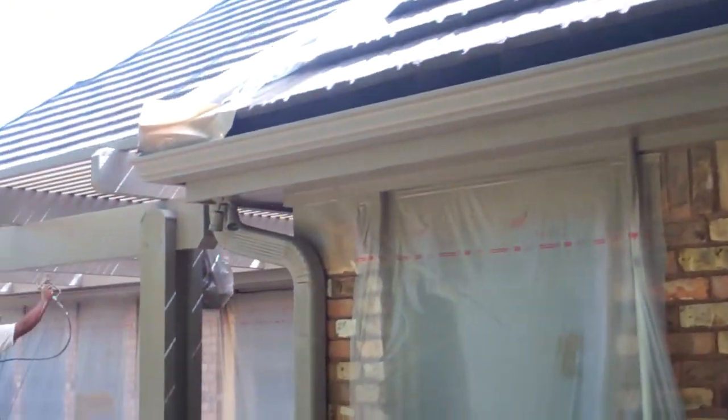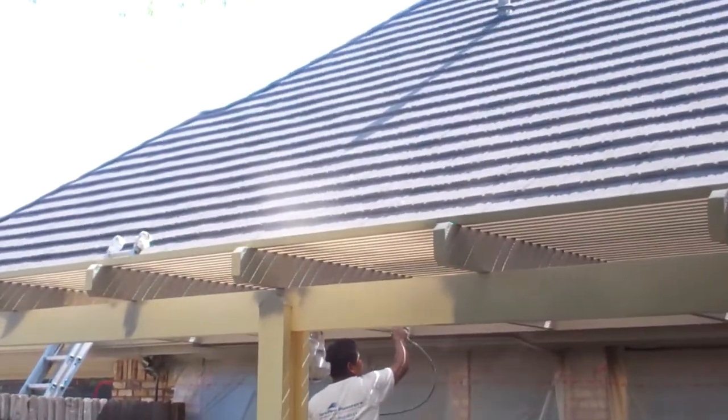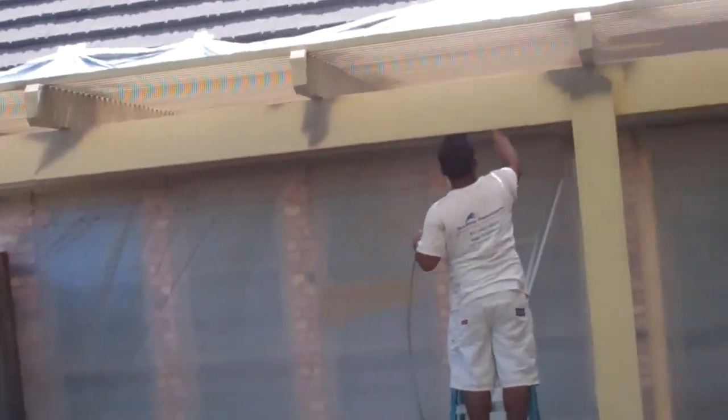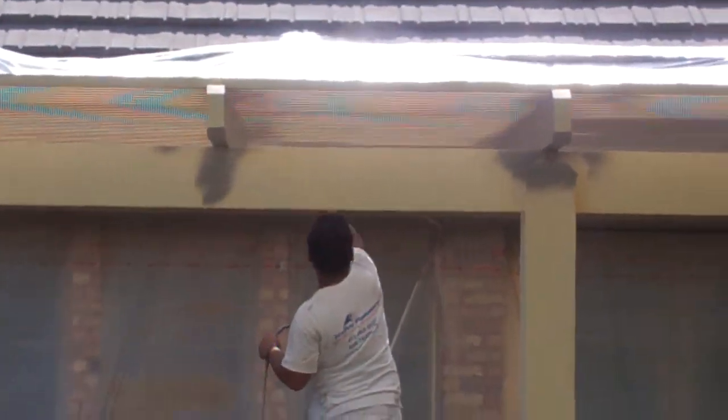Still got just a little bit of spraying going on the patio here. As you can see, we have plastic all along the top so we don't get any overspray up on the roof.